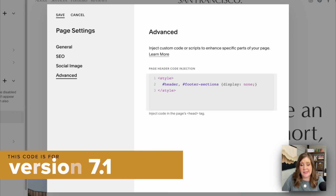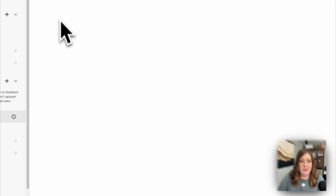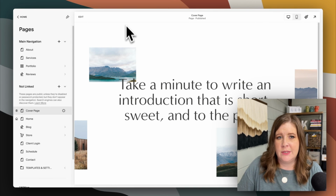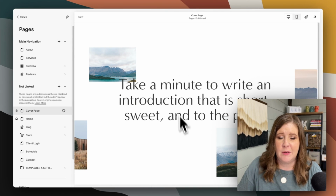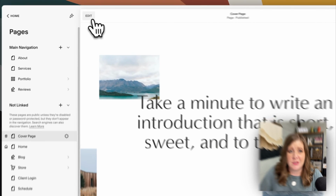When you're done, click save, and all of a sudden the page will refresh and you'll notice the header is no longer visible and neither is the footer. So you have a full screen page. You can put whatever you want to in this section.